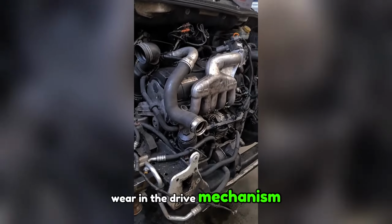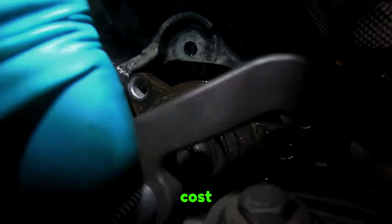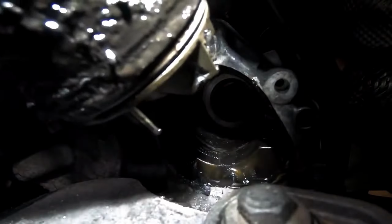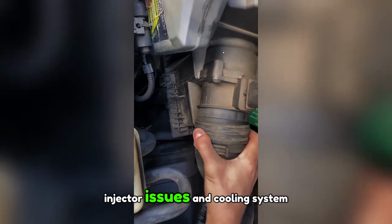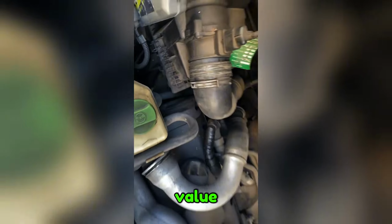Wear in the drive mechanism can cause oil pressure loss or catastrophic engine failure. Combine that with high replacement costs due to the engine's tight packaging, and you have a power plant that can quickly turn into a financial trap. Many owners also report turbo failures, injector issues, and cooling system leaks, all of which add up to expensive repairs that often exceed the van's value.